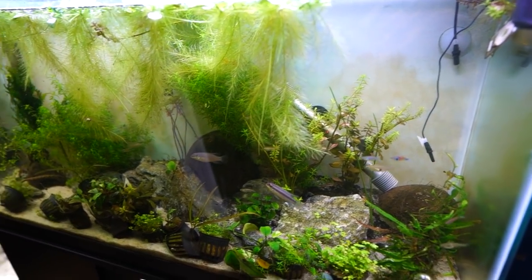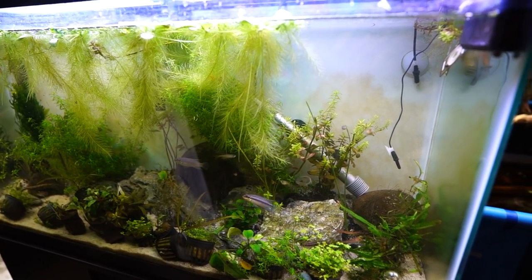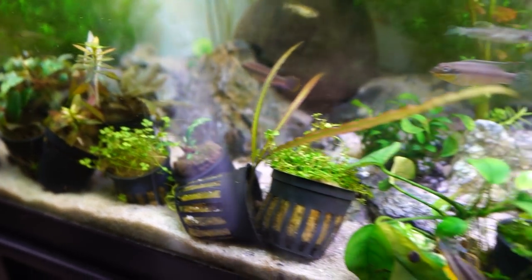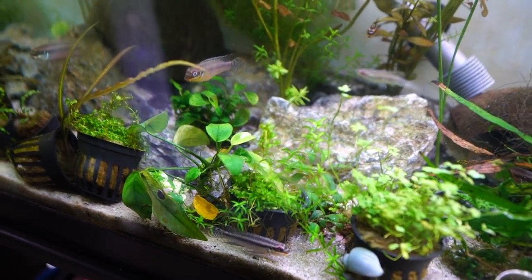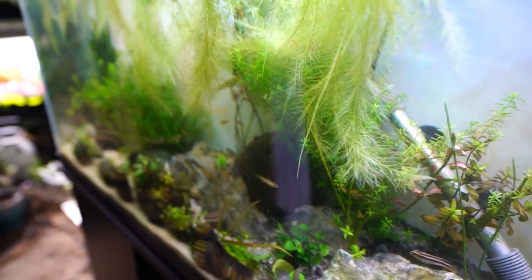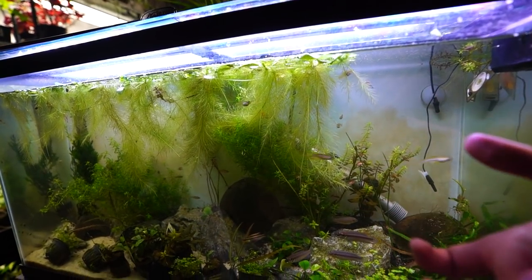Here it is. Not much to say, everything's fine. Plants are growing, had some hair algae, but managed to take care of that with some Seachem Flourish. Potted plants still need to be planted up. They're just hanging out, waiting for the tannins to finish leaching out of their driftwood. I was going to mount most of those on, not all of them, but most of them. I've had to pull this water lettuce out of here, like, by the handful every few days.